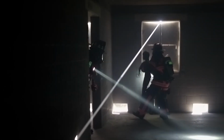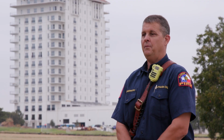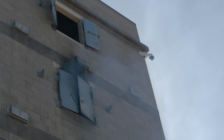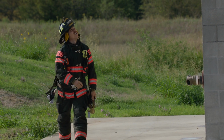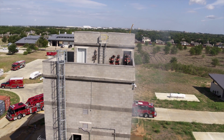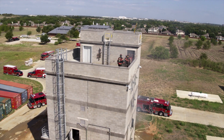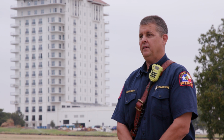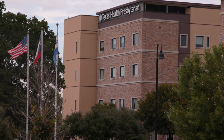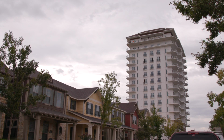The International Building Code definition of a high-rise is a building that's 75 feet from the lowest access point of our apparatus. The town of Flower Mound has adopted a Council of Governments amendment to that. So in the town of Flower Mound, it's any building that's 55 feet above our lowest access point. The two buildings in Flower Mound right now that meet the description are the hospital at 4400 Long Prairie and the Lakeside Tower down here in Lakeside.